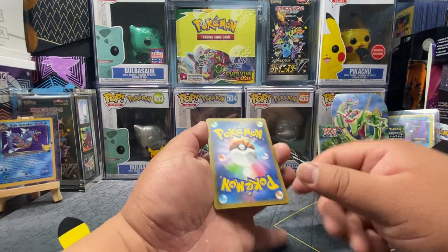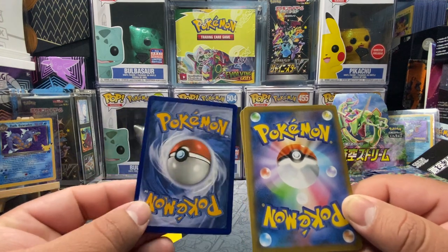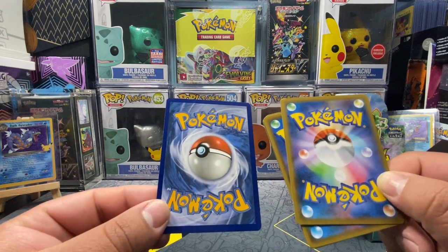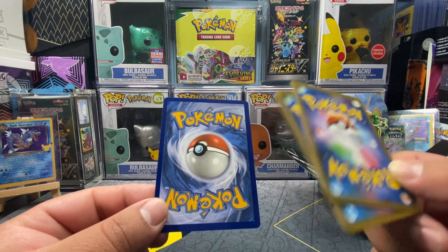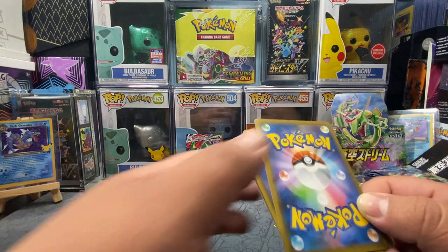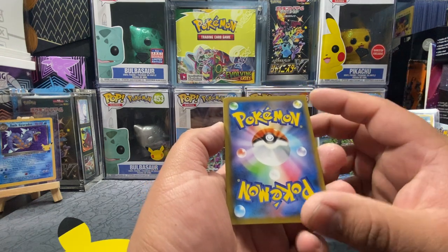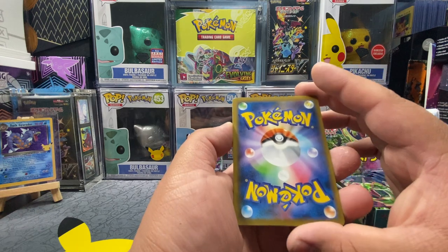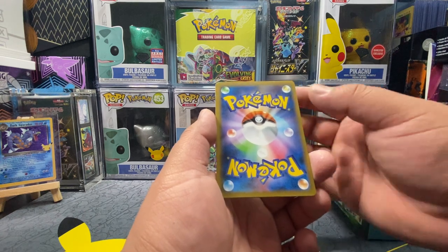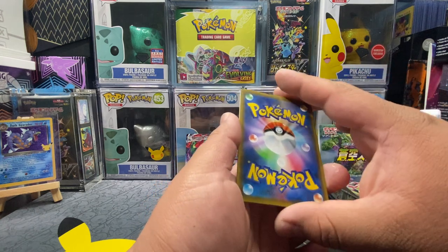I do like the back on this. It's a lot different from the English version, as you guys can see. They've kept the same back on the English version since like '98 when Pokemon first came out. So this has always been the same backing. On the Japanese, I know they changed it, because back in the late 90s, early 2000s, it actually said Pocket Monster on this. So that's cool that they changed this. I actually like this a lot more. It looks a lot more appealing to me.